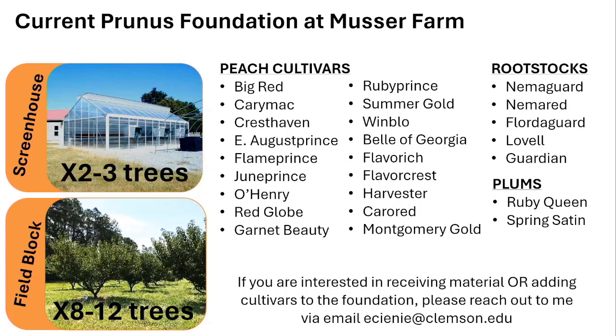And I will take this time to say that if you're interested in receiving material from any of these, or if you're interested in adding cultivars to the Foundation, then please reach out to me either after my talk today or via email is fine too.